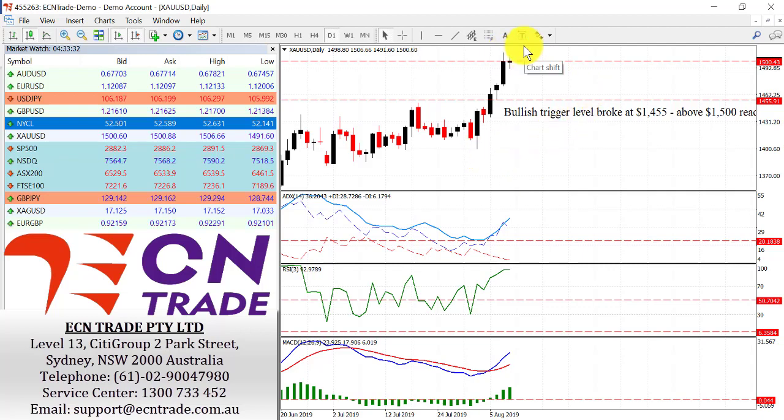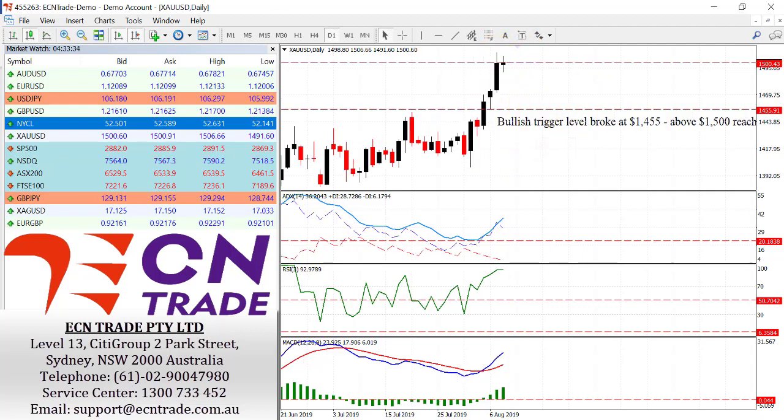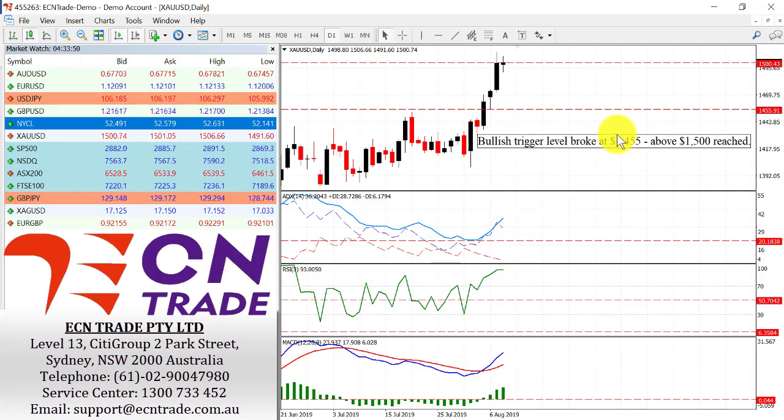Gold surges again overnight and posts a fresh 6-year high of 1,510. At present, I'm neutral. Reason for the fact is because it's got to my target, which was 1,500 on the break of 1,455, that confirmed the move. Where do we go next?